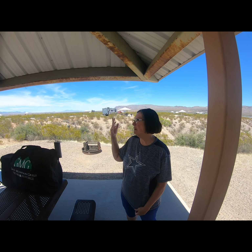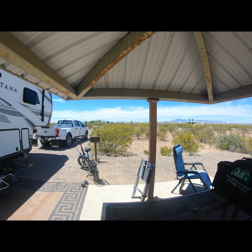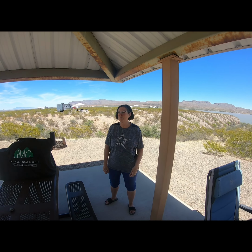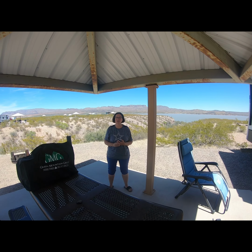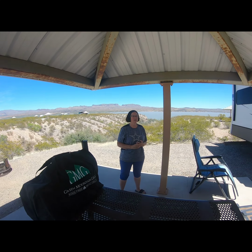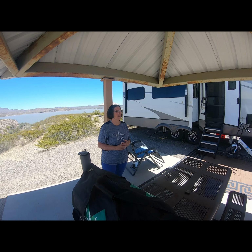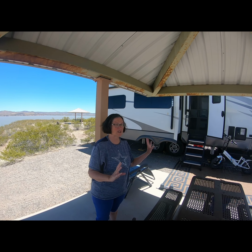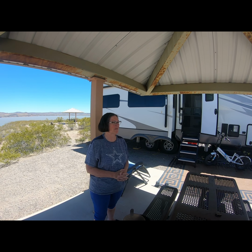There is a really nice and beautifully maintained dump site here with 2 dump stations, one coming in, one going out, so it depends on which direction you're coming from, but it will work for either direction. So they have vault toilets, and there is a shower house, and the shower house has about 3 showers and about 4 stalls, and they're very clean and spacious, a lot of space. When you go to shower, there are benches to put your stuff down on, and a lot of hooks, and it's a nice looking clean campground.